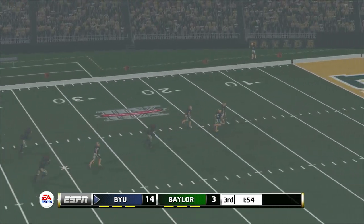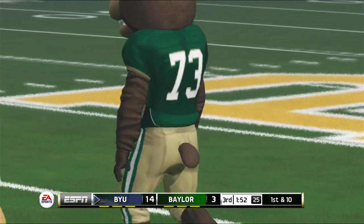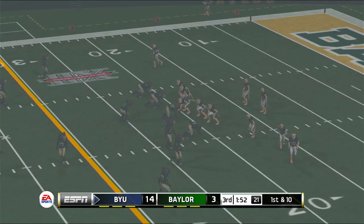Booming kick. This one will go into the end zone and they'll bring it out to the 20. The offense is looking to be a little bit more successful with this drive as they had to punt the ball away the last time they had it.